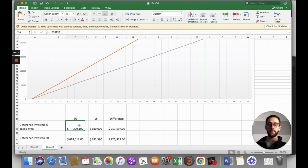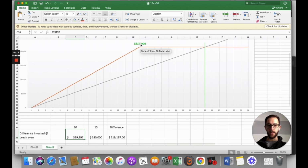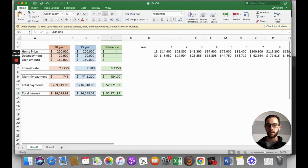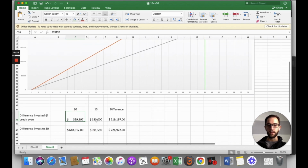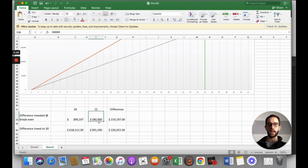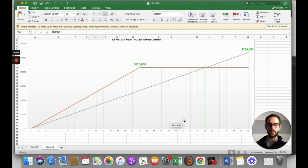Now, to be fair, if we did the same thing starting from year 16 and invested the entire principal payment, $1,200, to year 25, you only get $180,000. If you're familiar with the principles of compound interest, it's over time that you get the true benefit. So the difference here is $219,000, comparing the 30 from the beginning to year 25 with the 15 starting at year 16 to 25.